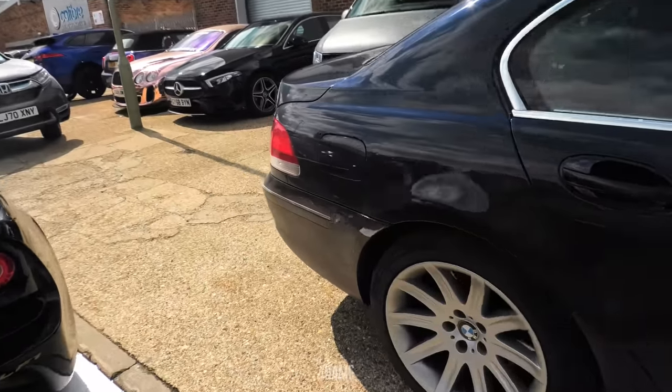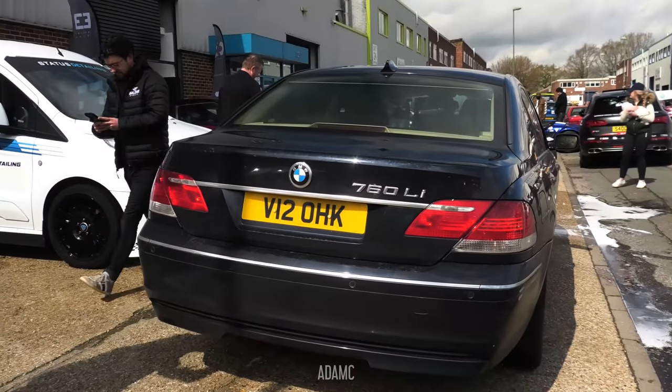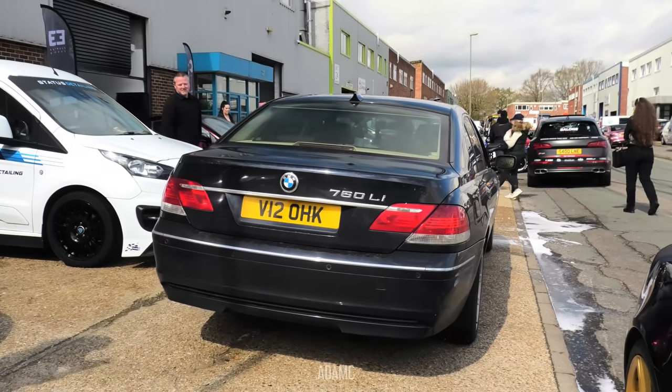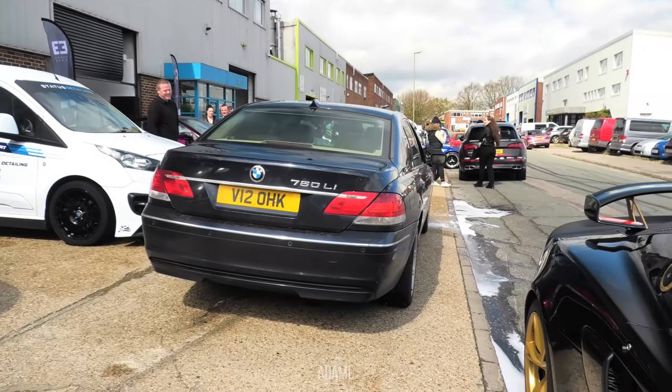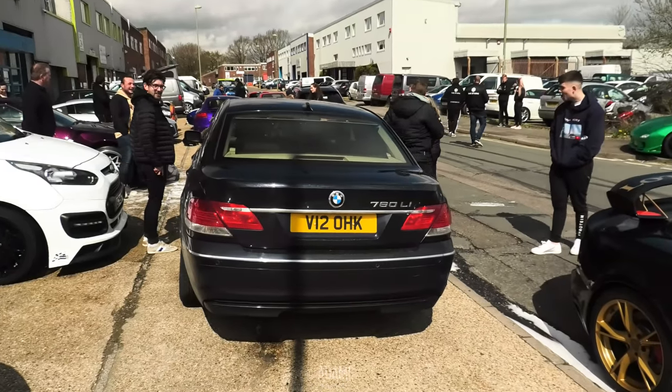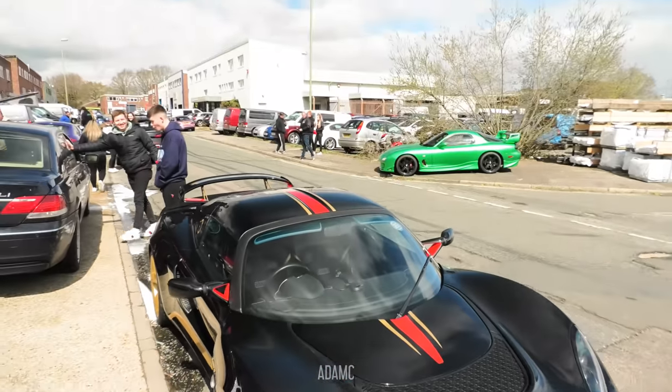Let's hear it, mate. It's a Pagani Zonda. That sounds like an F1 car. So Joel's 7 Series is doing some revs. The Lotus looking stunning in the sunshine, which is finally out.